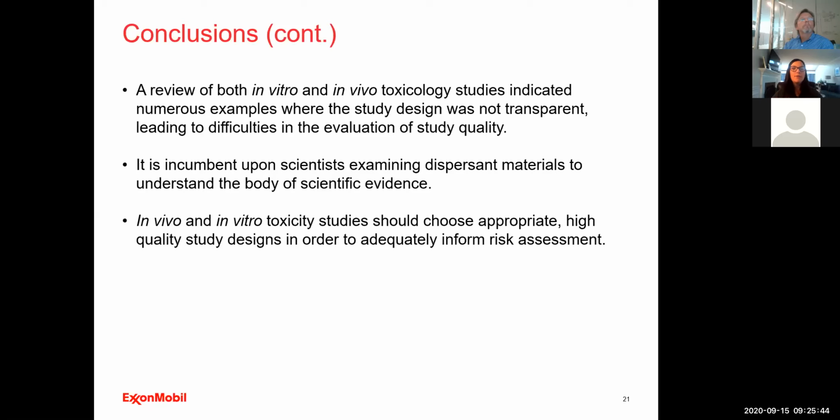And then after reviewing both in vitro and in vivo toxicology studies, there are quite a few examples where the study design is not inherently transparent in the papers that were published, which really led to a lot of difficulties in evaluating the study quality. It's really important that any scientists trying to examine dispersant materials understand the body of the scientific evidence. So focusing on chemical-specific information from the dispersant ingredients, along with studies of the whole product. And then for these in vivo and in vitro toxicology studies, they should really focus on trying to choose the most appropriate high quality study designs, choosing the correct routes of exposure, choosing a higher number of organisms to test. That way the studies can be really applicable and more adequately inform risk assessments.